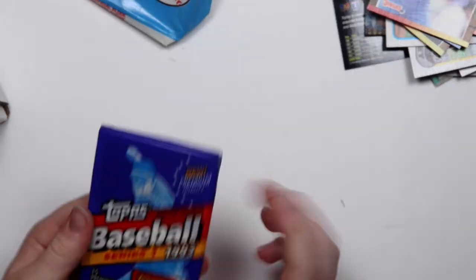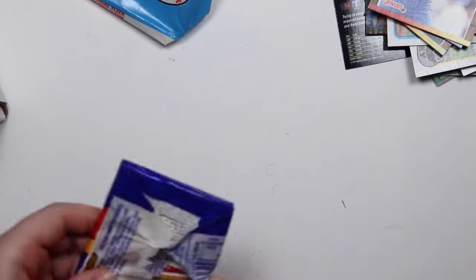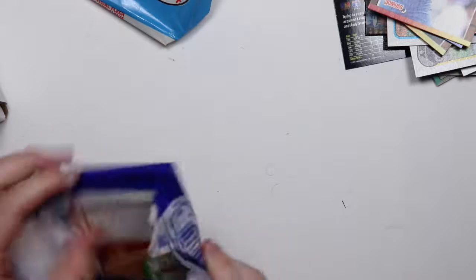It's the 1993 Topps Series 1. We're, of course, looking for a Topps Gold Baseball Card. Jose Valentin or Jeff Conine? What do you think? Who are you looking for? I'm just looking for whatever that Topps Gold is. Oh, there it is. Okay.